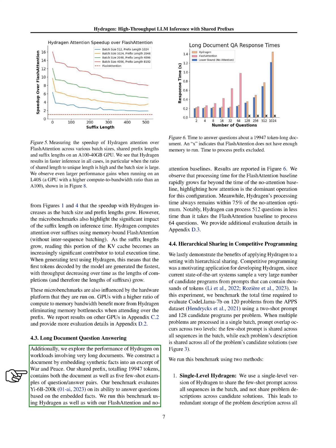Lastly, we tested Hydragen on a task involving answering questions from a very long document. We embedded fake facts into a section of War and Peace and asked the model to answer questions based on these facts.